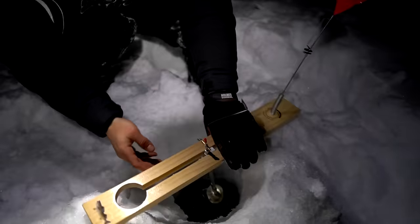I've been kicking this one in and then I'll just end up with this little tiny hole where my line is. We're gonna head up for a little and hopefully this evening we will have better luck.